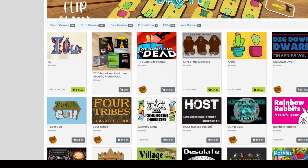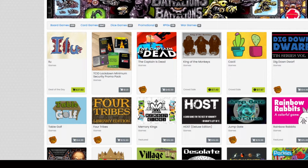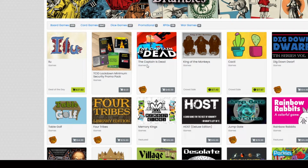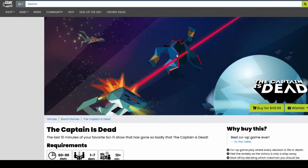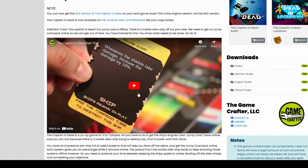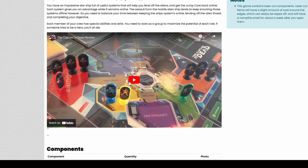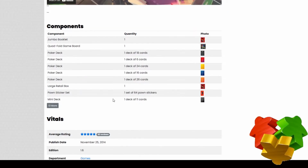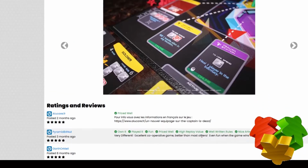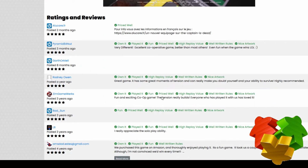Sometimes you might be able to find them elsewhere, like The Captain is Dead. You can see this one has a gold seal. So if we click on The Captain is Dead, just like any other website, it'll zoom in and you'll be able to see some information about the game. You can see videos if they've made videos on it. You can see gameplay if they've created gameplay. You can see the full list of components that are available and some of the ratings and comments if people have said things about it.